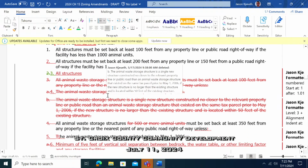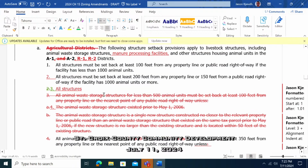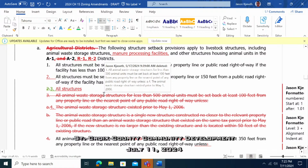Jason, manure processing facilities, we had snippets of this conversation several times in the past couple of years. We've never really decided if we're going to allow them or not allow them. And is there another place where we talk about manure processing facilities? Because one of the big issues was, can people import that? That's part of what we're going to be talking about just down below.